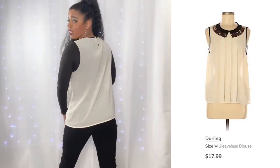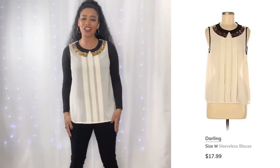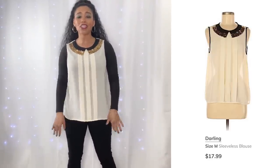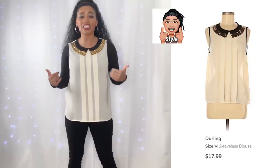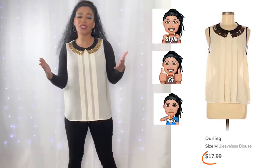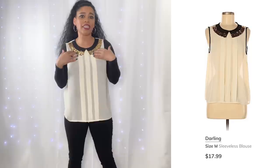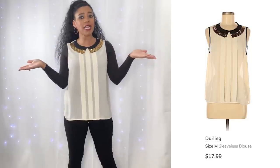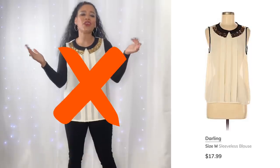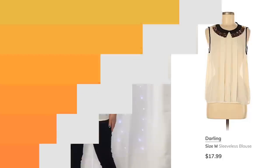Here's the back of it. Super cute. I really like this shirt, but I'm not gonna keep it. This one is definitely going back, so it is not a fail as far as the style, and the fit is a huge thumbs up, but it is a fail for me on the price, even though it's not that much. It's only $17.99. I just don't wanna pay $17.99 for this shirt. So this one is a big no, just because of the price, even though it's not that high. So we're gonna go ahead and move on to the next piece.